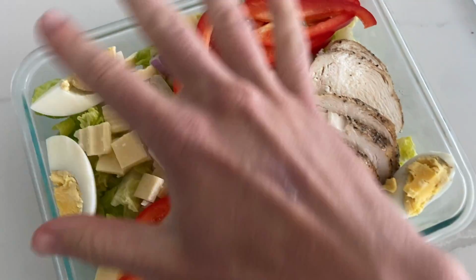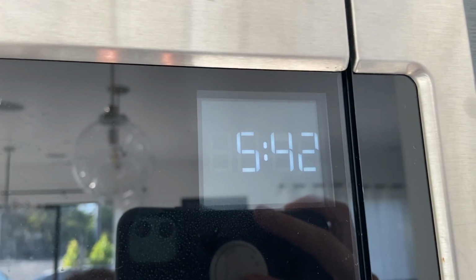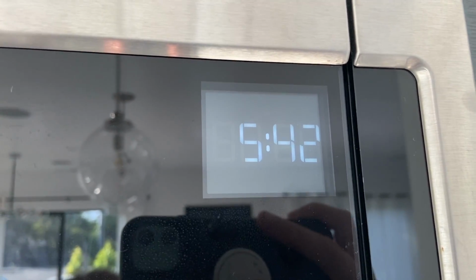Now I'm a 3 meal a day kind of person, so I follow a 16-8 structure, which means I fast for 16 hours and I eat for 8 hours. And we eat dinner around 5:30 or 6 p.m. depending on when Trevor gets back from work. So usually we're done by either 6 or 6:30.